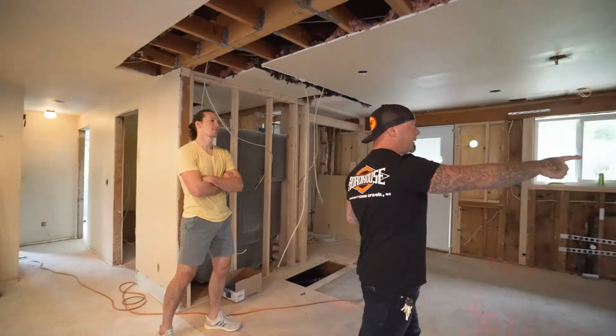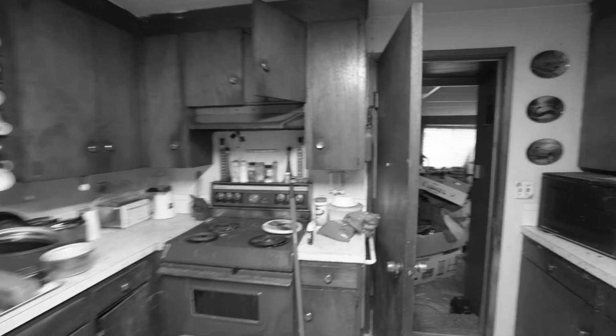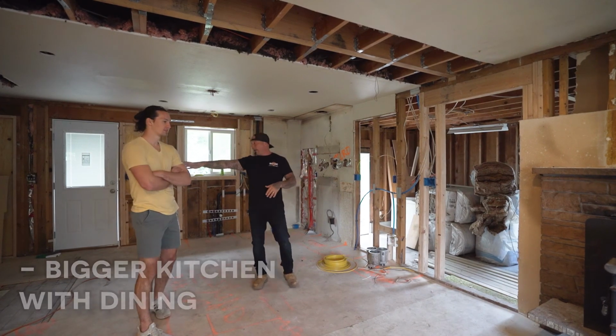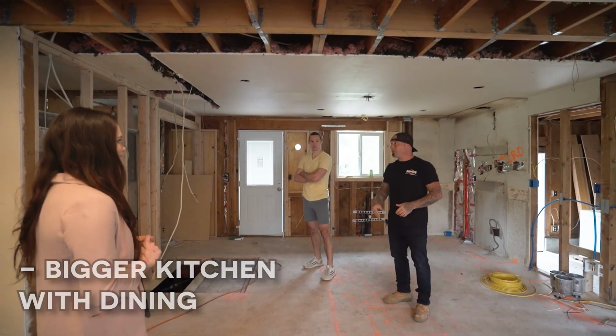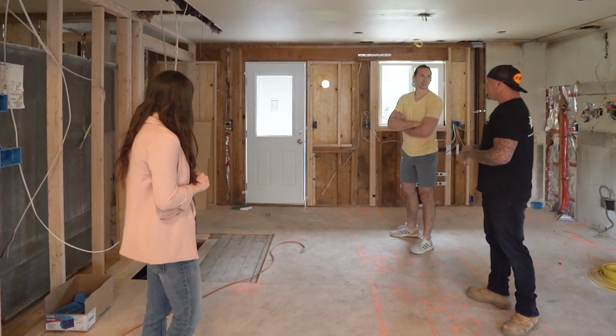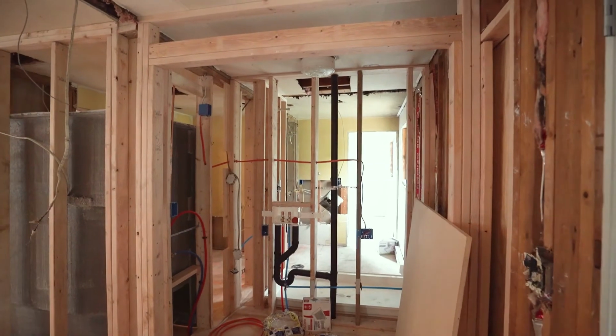If you guys remember, that door was actually right here. So it was right through the middle of the kitchen. So we moved the door out because we needed to have a bigger kitchen and push that stuff back to get an actual dining room. I try to do sliding glass doors all the time, but a sliding glass door there wouldn't allow us places for our switches.